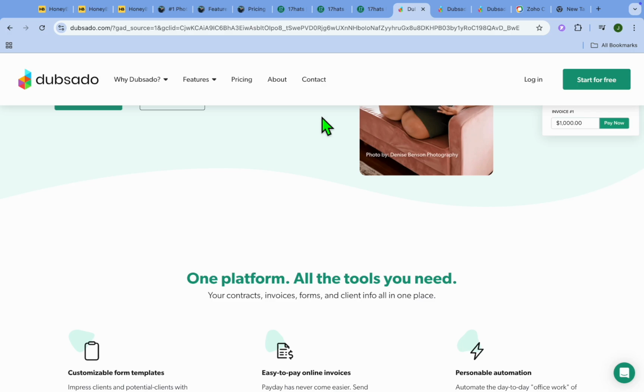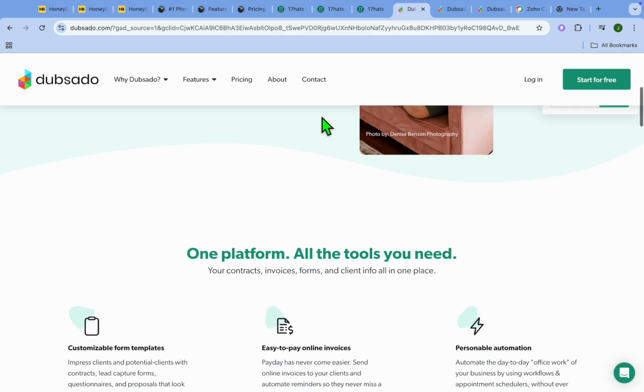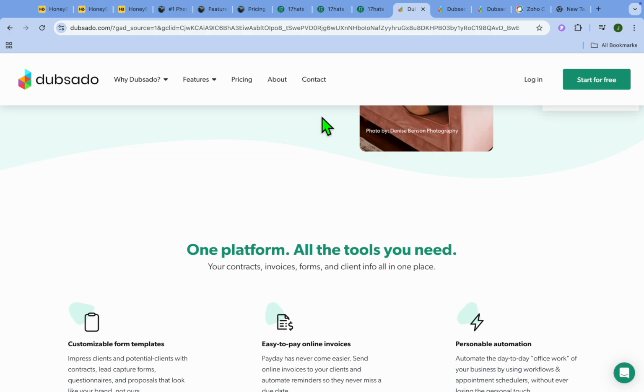And they also have a client portal. Your clients have their own portal where they can view invoices, contracts, and details about their projects. And it also integrates with other tools. Dubsado in fact integrates well with Google Calendar, Zapier, and other tools to make managing your business even easier.